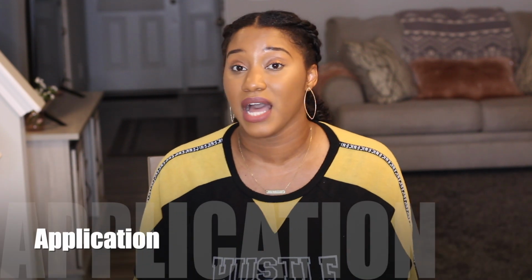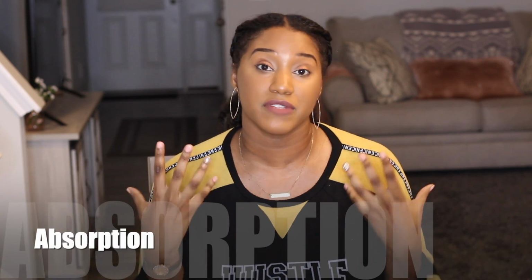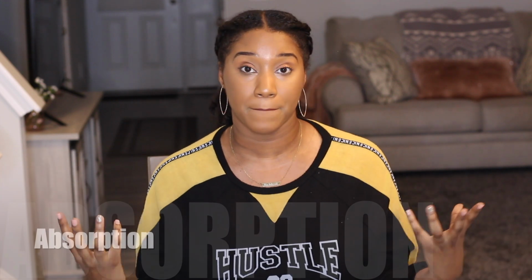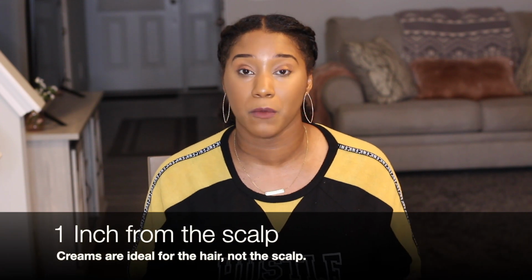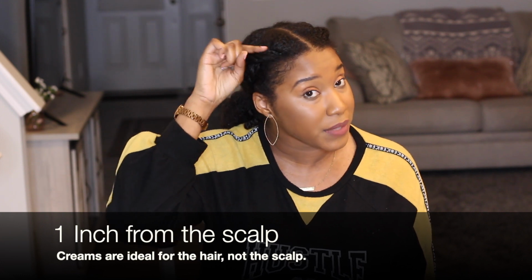Now, I will say this, application matters. If you do decide to deep condition overnight, I would not recommend it on wet hair. You do not want to put this on like drenched wet hair. It is better on towel dry hair for two reasons. Number one, it makes sleeping so much better because no one wants to sleep with a wet head. And then number two, you're going to get better product absorption when you have towel dry hair versus soaking wet hair. If you decide to do this method, make sure to apply the product at least an inch away from your scalp, just so that it's not directly on the scalp. So just an inch away, start from here, and then go ahead and move the conditioner going downward.